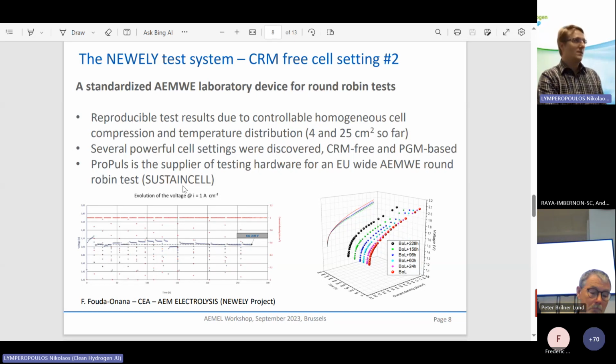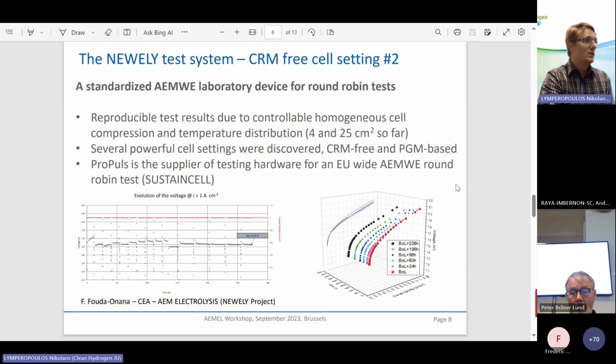We have several powerful AEM cell settings discovered during NEWELY. There were critical raw material free and also PGM based settings that we tested, and we were very proud that we can also supply PROPULS is the supplier for testing hardware for an EU-wide round-robin test in the framework of Sustained Cell, where we, at this moment, build up the test cells for that. Here you can see some images about the tests that have been performed in NEWELY, but my colleague Frederick will explain that later on in much more detail.